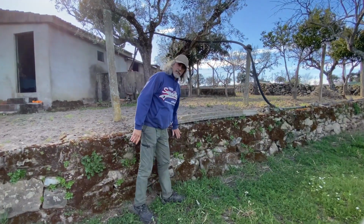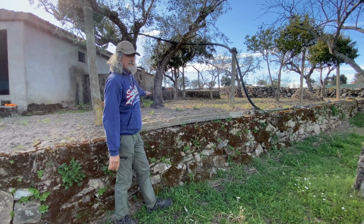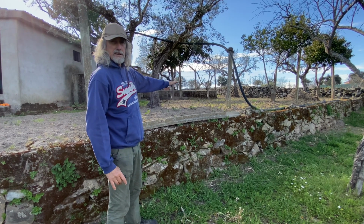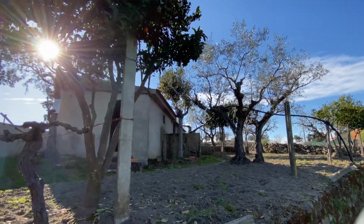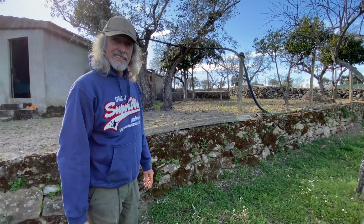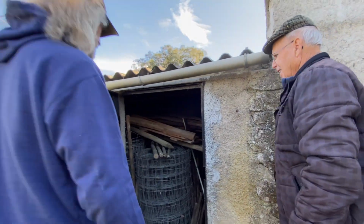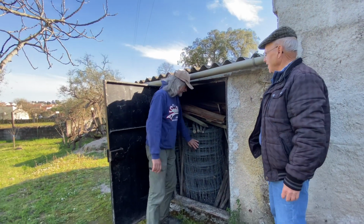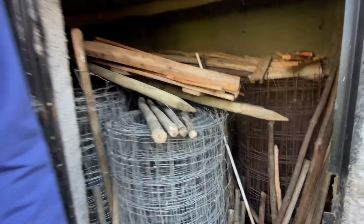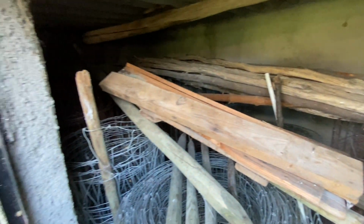The wall is nice and solid, nicely done. So it would be very easy to convert some of this ground into a nice terrace with decking or stone laying, paving, however you would like it. The little shed is open now. Look at that, it's full of fencing. Not that you really need it here, because you have a good wall all around the property. But there you go.